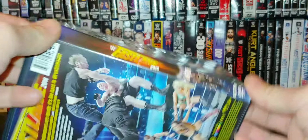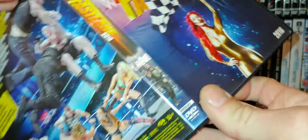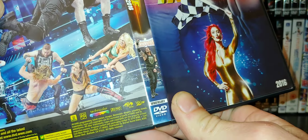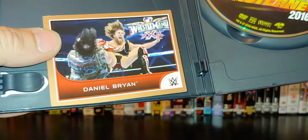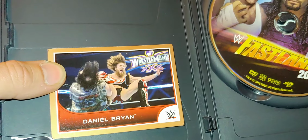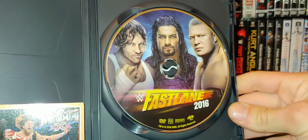So, decent spine. I always like this Fastlane logo, the orange, yellow. And yeah, another spoiler spine. Roman Reigns there with the WrestleMania 32 logo. Decent Topps trading card as well. The GOAT, Daniel Bryan, with the running knee to Luke Harper. Rest in peace. And yeah, back in the days where we actually had disc art.